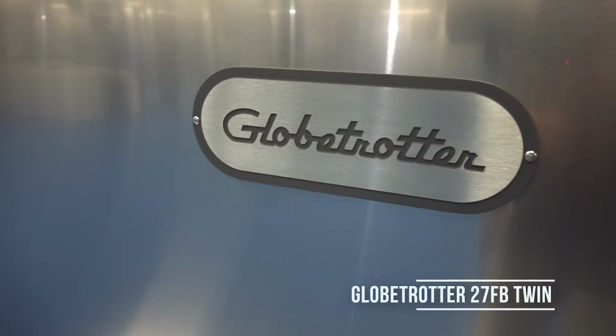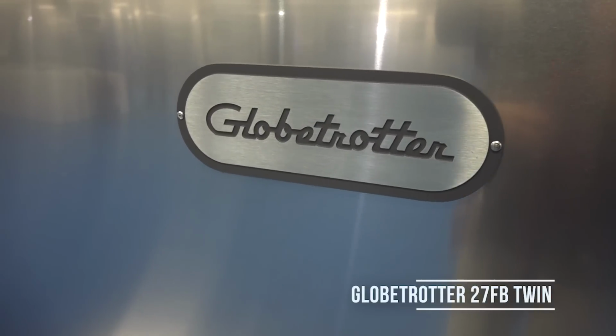I'm Chris Caffer with Tampa RV, one of the Airstream certified experts. What we have here is we're in the brand new Airstream 27FB Twins, and it's a Globetrotter. So brand new, it's got modern European styling with very rounded corners on this right here.